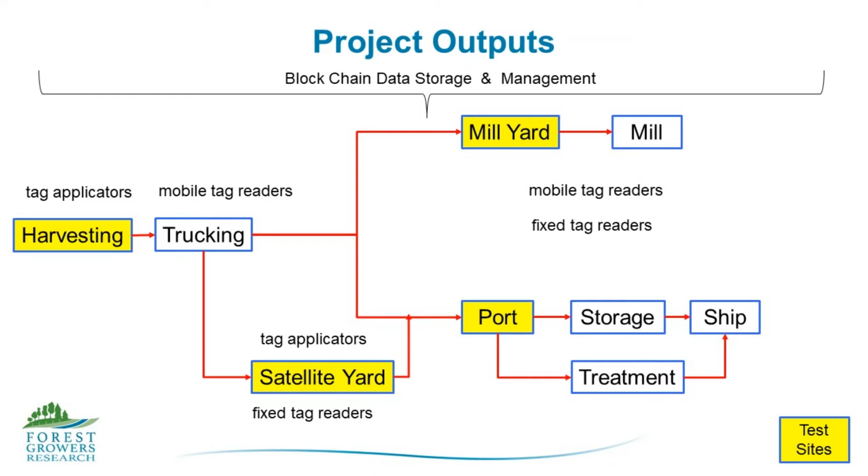As part of the system, we will also be developing blockchain data storage and management capability. Testing of the system will be carried out in harvesting operations, a satellite yard, a mill yard, and at a port.